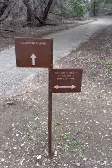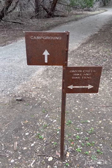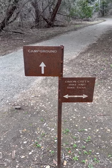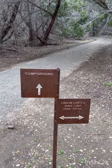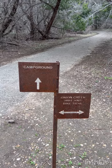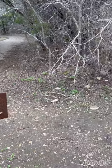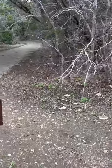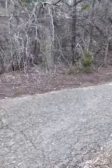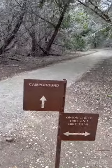So this trail is called the Onion Creek Hike and Bike Trail, and this sort of paved roadway is back to the campground. So in order to not mess up, I'm going to head down this way so that when I come back, I will end up just walking straight back into the campground. Stay tuned.